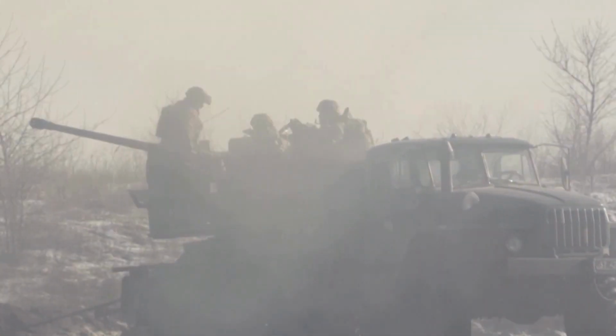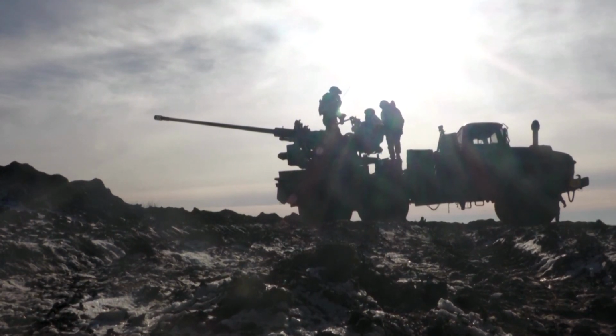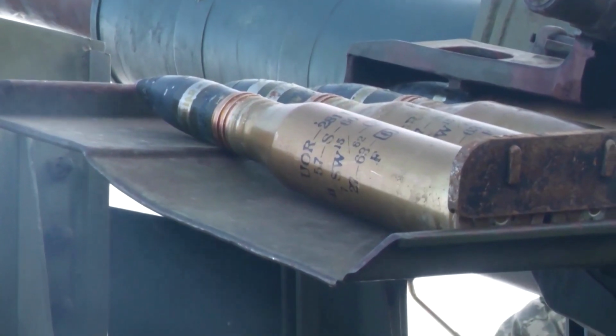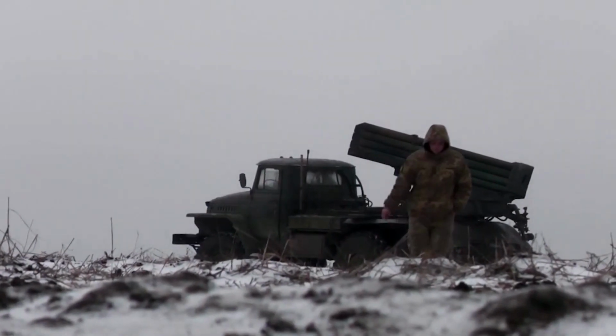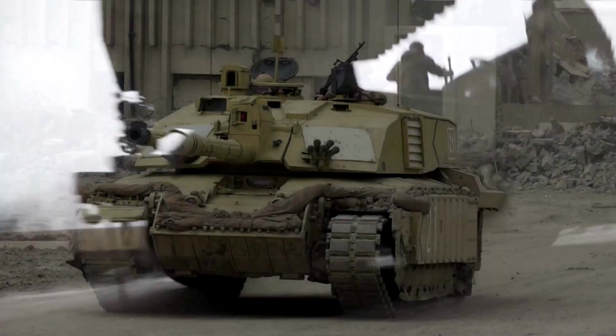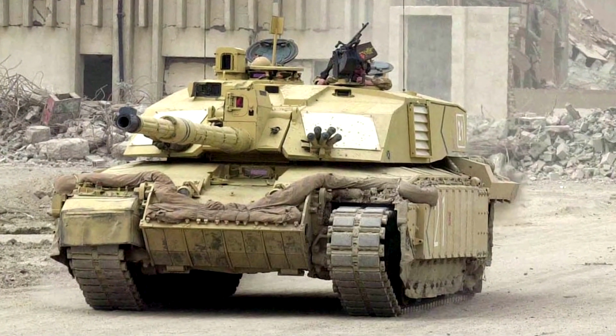As fighting continues in eastern Ukraine, the United Kingdom's government has confirmed that it will be the first NATO country to supply its ally with Western tanks. A squadron of 14 tanks called the Challenger 2 will deploy to the conflict in the coming weeks. But what is the Challenger 2, and what kind of impact can it have on the war?